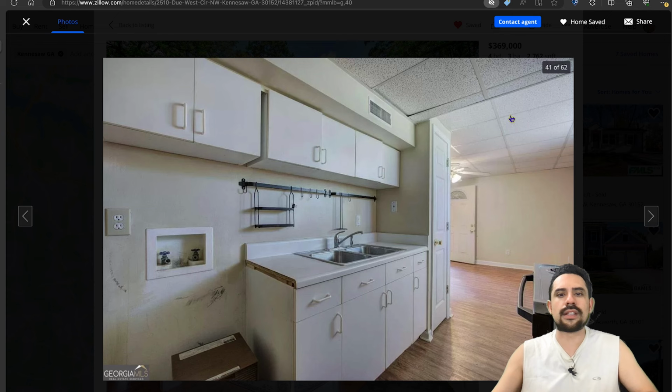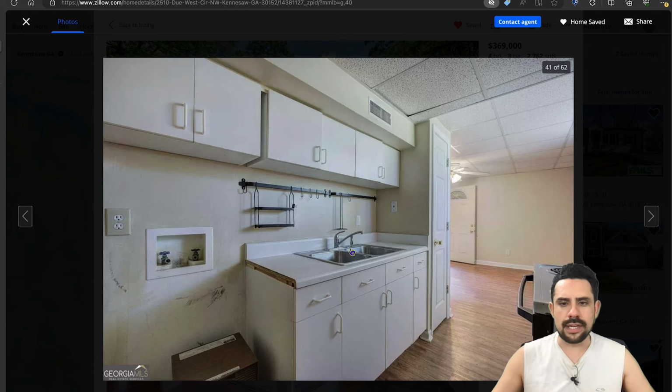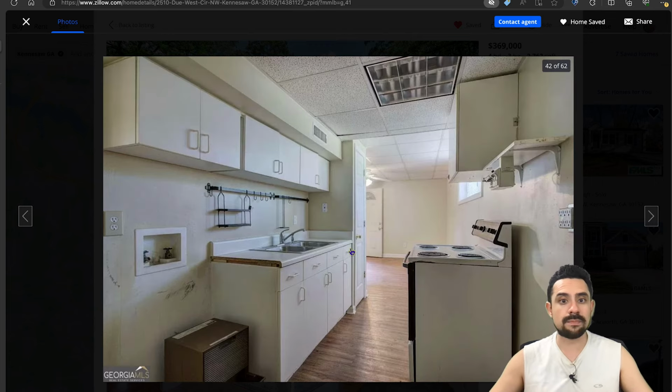Again, all of this, I look at this, I'm like, I would tear this up. I would put brand new cabinets, granite countertops or quartz, a more modern sink here with a modern faucet. Lots of potential here, and it's so easy to work in these type of finished in-law suites as well. So lots of opportunity. Big fan of this.